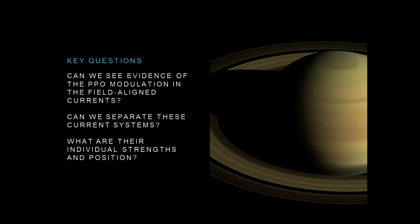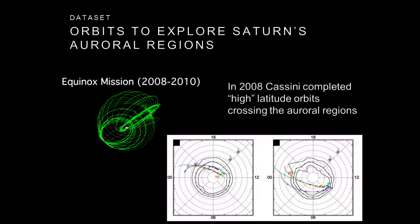This is looking down on the planet, so they came up really high latitude. And this is probably a more informative view where we look down on the northern pole here. These are the statistical boundaries of the auroral oval, and this is where we cut through those field lines. And this is in the south.